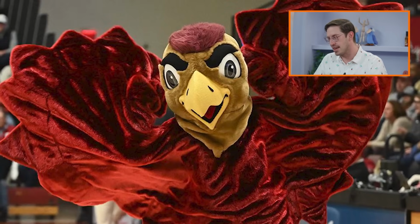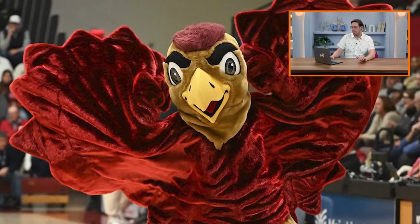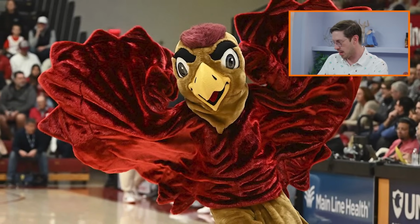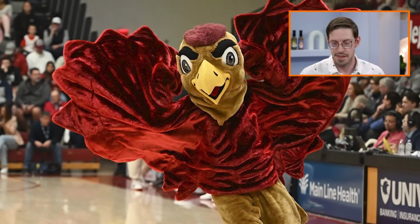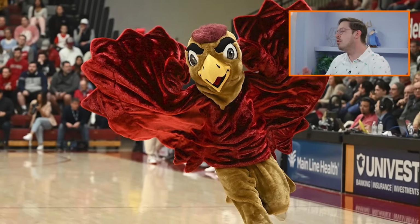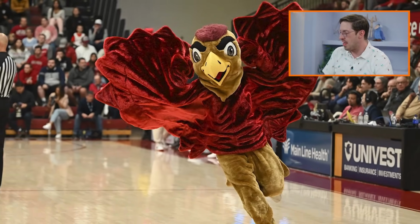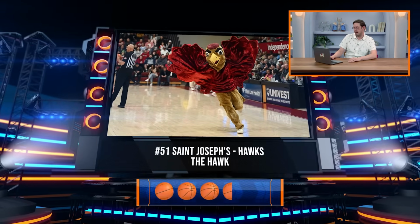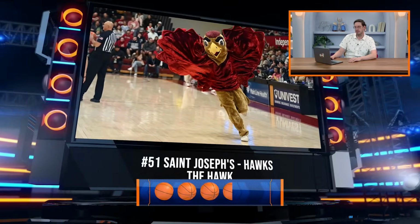His eyes instill fear and panic. It doesn't look like he knows where he's going, nor does he care where he's going, but the wings are amazing. They're these big, velvety plumage. Beautiful. I love the run. The angle of this shot is incredible. If this is the energy you're getting from this mascot every game, he's a top mascot. I'm gonna give him 3.5 out of 5 basketballs because of the vibe.